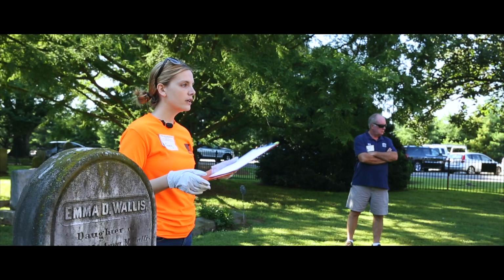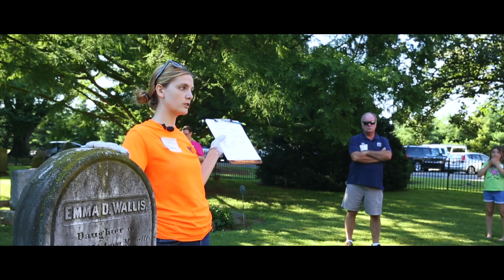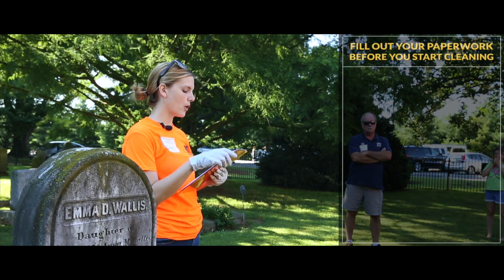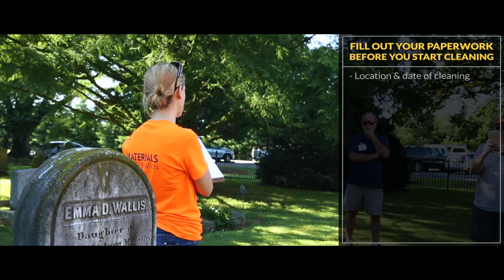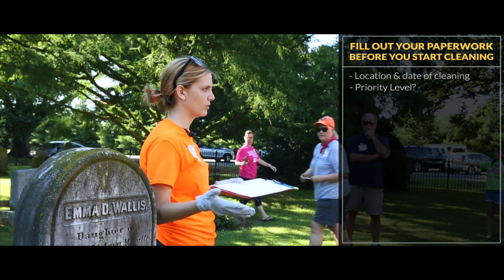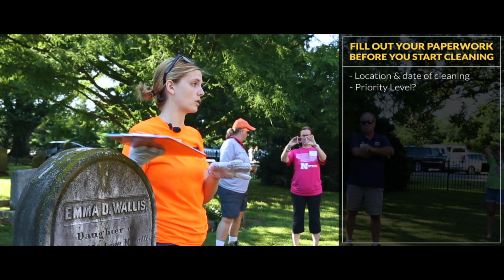Okay, folks, so we have this survey form to record your maintenance. Also record the condition before you start. So it's important, always do your paperwork first, and then you can start cleaning. We already have some of these filled in because I knew I was going to be here today. Shrewsbury Parish Church in Kent County, Maryland, priority level 1. That's if you are prioritizing an area of your cemetery over another, which we kind of are. We're prioritizing the oldest section.